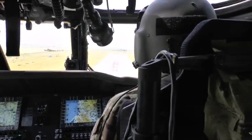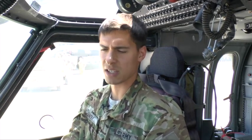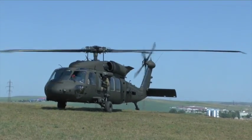And then on that same page for your primary flight display, you have something very basic called a power pod. It shows you how much power you're pulling, so you can do power management, which is a big thing with helicopters.